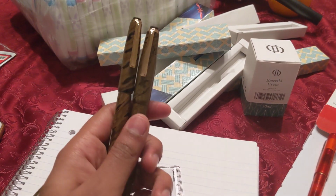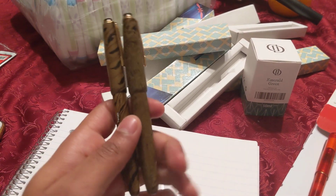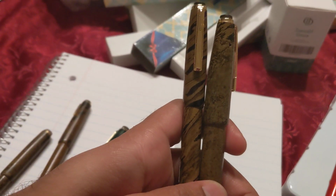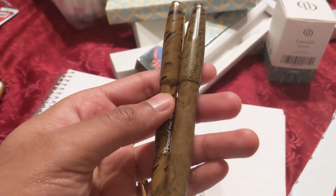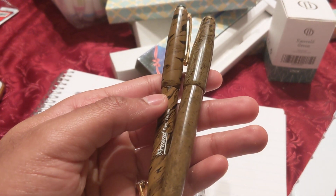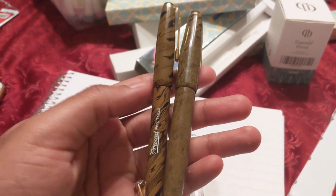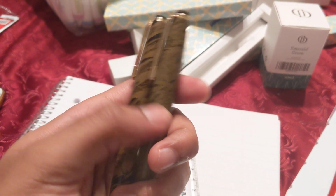There's one more. They're both the same model, but different. As you can see, one is cigar shaped, and the other is more like, I don't know. It's slimmer than the other, but you can see the Prasad Pens Tenali, the brand name, engraved. It's not engraved; it's a print on the body of the pen. Yeah, it's gold plated. You can see it in the top.